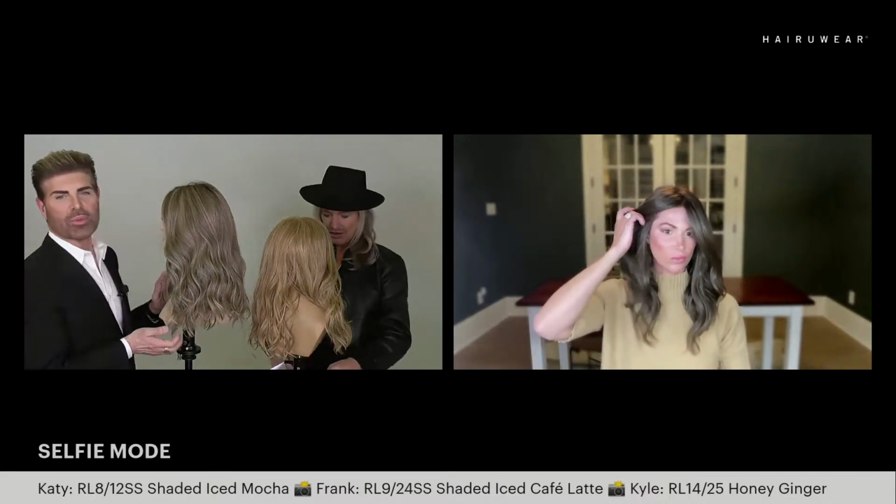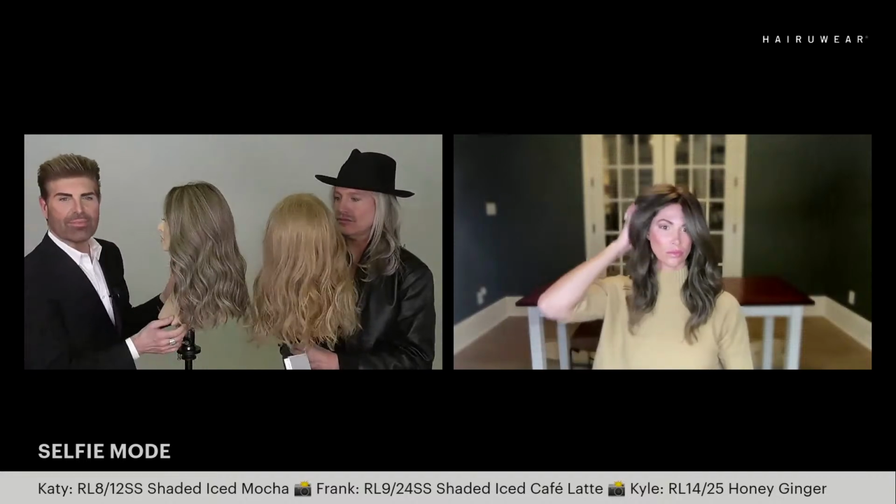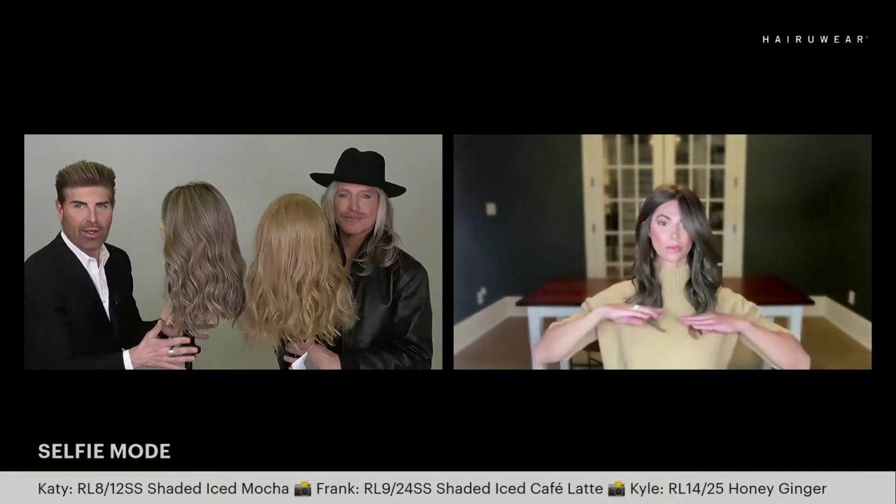Maybe, Kyle, if you want to raise yours too. You don't have to, but I raised this up a little bit so you guys could see where the length falls. You can see basically the wig as it hangs straight down.